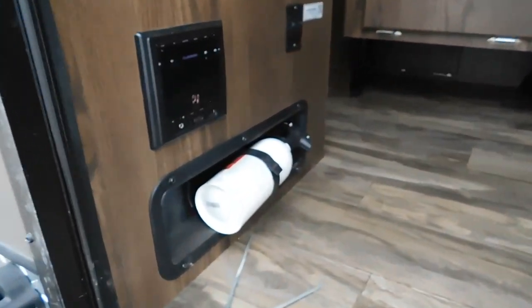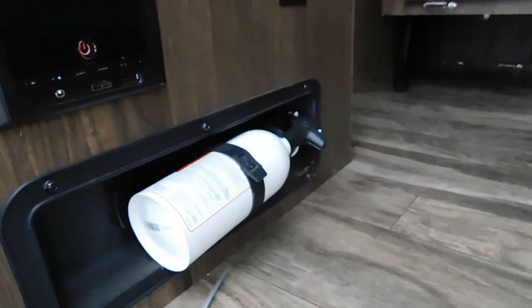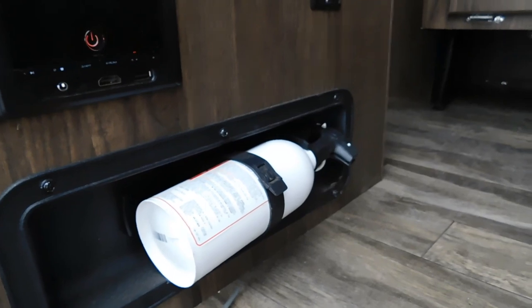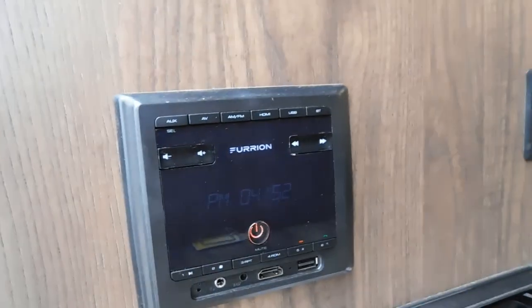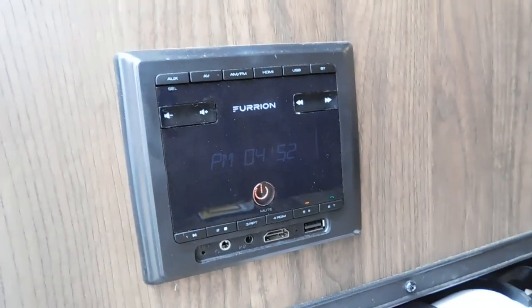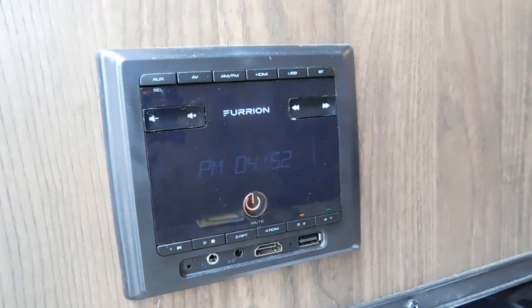First thing I want you to notice as soon as you look inside the door, your fire extinguisher. Let everyone who's camping with you know the fire extinguisher is by the entry doorway in case of emergency. You also have your Furrion sound system right here with indoor and outdoor speakers, AM, FM, Bluetooth compatible.